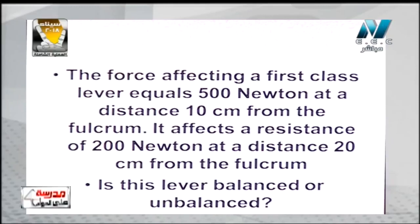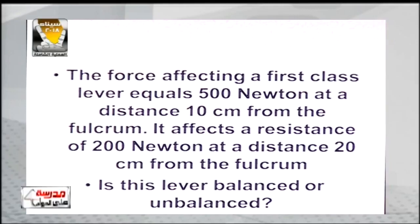Another question about the lever's law, and I know that all of you like this question because those questions are very, very interesting and easy at the same time. So the question says, the force affecting at a first class lever equals 500 Newton. At a distance 10 centimeters from the fulcrum, it affects a resistance of 200 Newton at a distance 20 centimeters from the fulcrum.